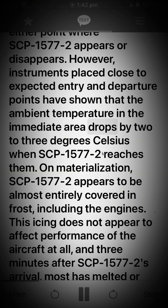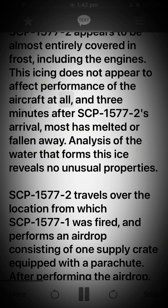in the immediate area drops by 2 to 3 degrees Celsius when SCP-1577-2 reaches them. On materialization, SCP-1577-2 appears to be almost entirely covered in frost, including the engines. This icing does not appear to affect performance of the aircraft at all, and 3 minutes after SCP-1577-2's arrival, most has melted or fallen away. Analysis of the water that forms this ice reveals no unusual properties.